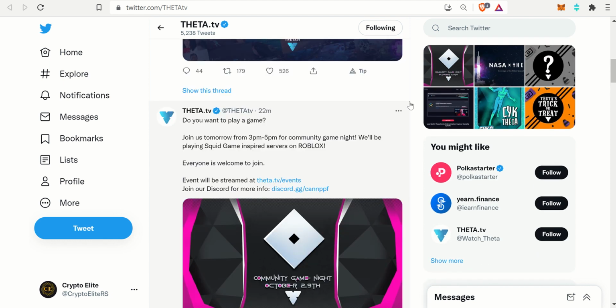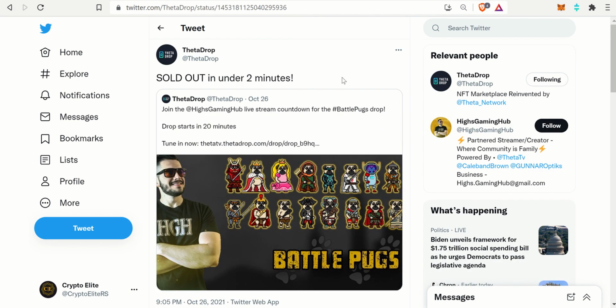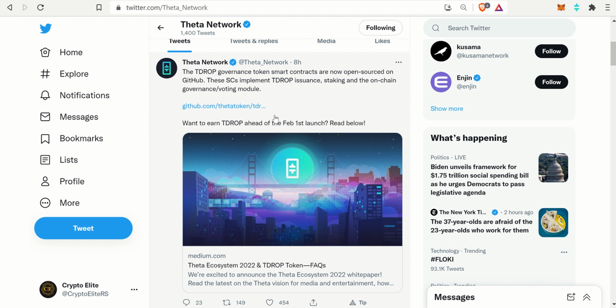So in summary, those are just some ThetaTv updates, some ThetaDrop updates for some very successful drops in the past. And then lastly is the TDROP. The open source code is released on GitHub, so go check it out if you are a coder.